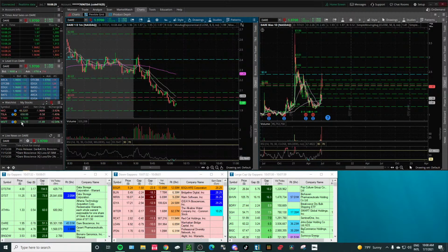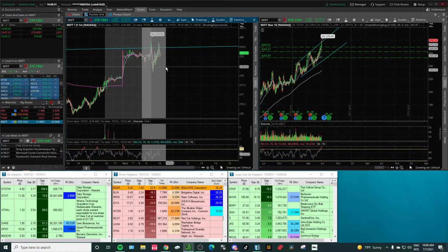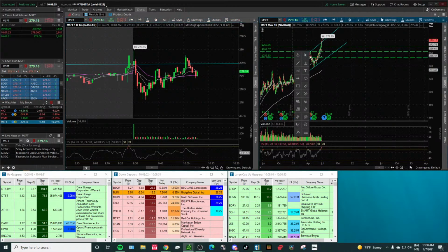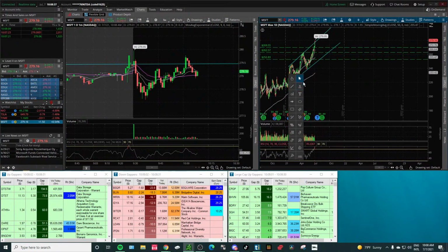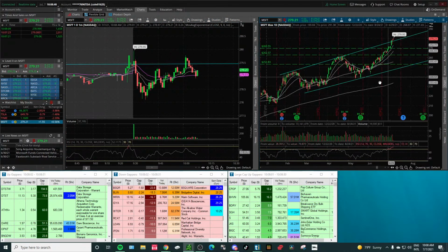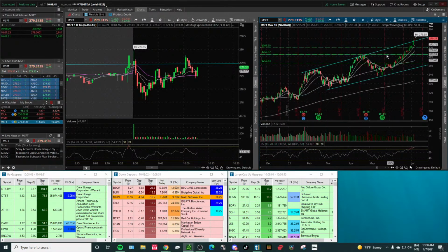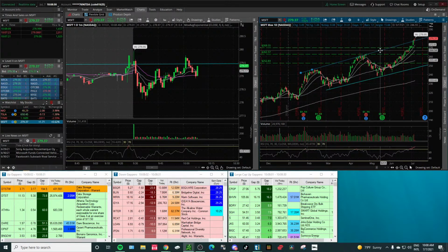Let's go ahead and take a peek at Microsoft and see what's happening. There's a potential double top on the minute time frame. It doesn't seem that we'll be able to sustain this for too long. We've just been going up, pulled out of the channel. I mean, whoa.